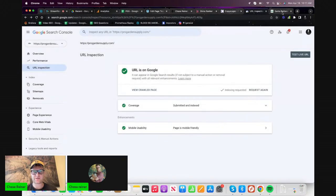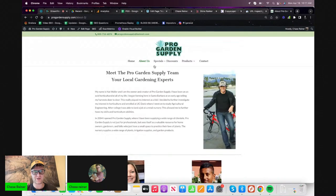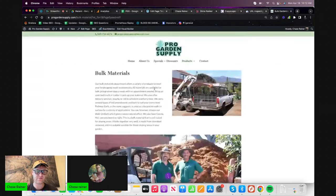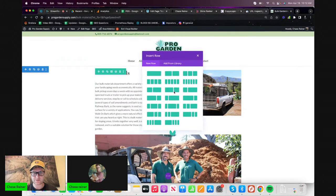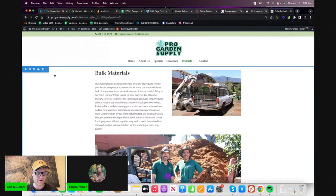Okay, URL was indexed. So basically now what we do is we go to the other pages and put call buttons on all of them, right? For instance, bulk materials, same thing. We'd go to edit page. And now we have that header there that we should be able to just put in. I think we can go like this. Boom. Add from library. And I believe, oh, you know what? It can't be this type of header. It needs to be a blue one, I think.